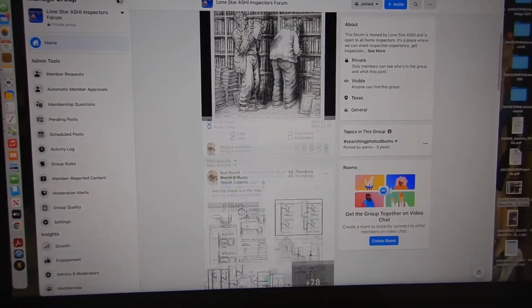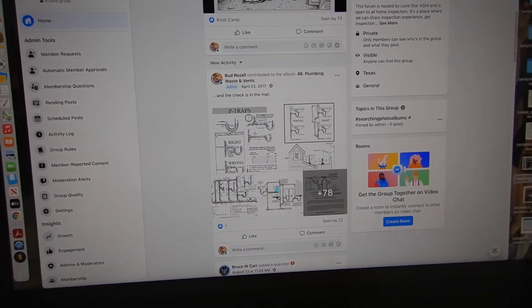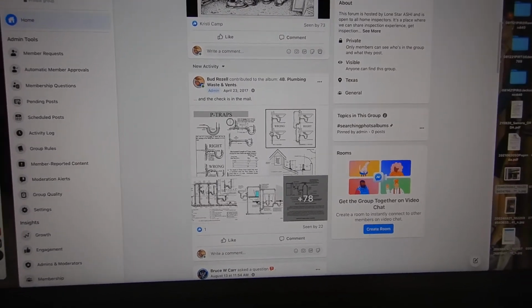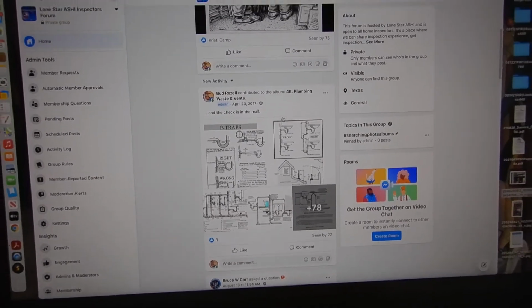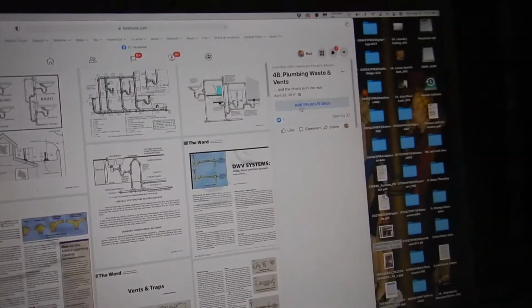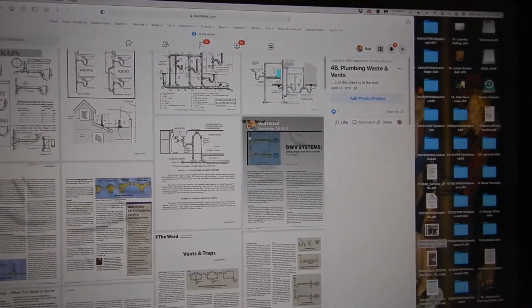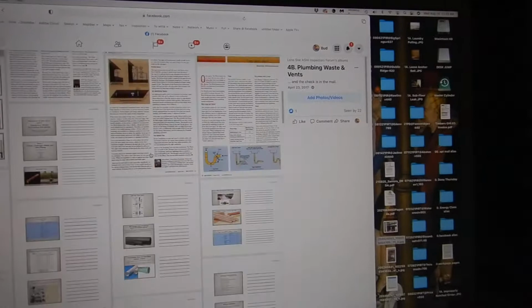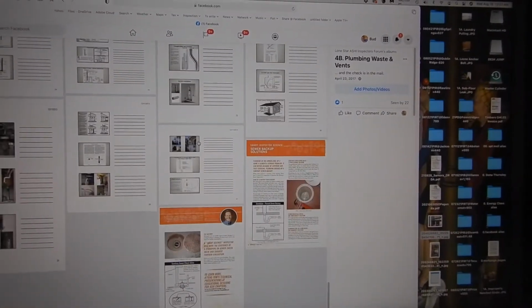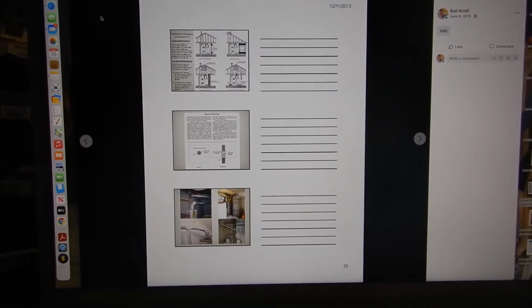We're back to the Lone Star ASHI page. And this tells you that a new article's been downloaded, but when you go to this, it's going to be at the tail end of the album. How many photos are in here? 22 people saw it. I thought I had a number here somewhere. All the way down for the new one. But there's still lots of good information here. Check that out.